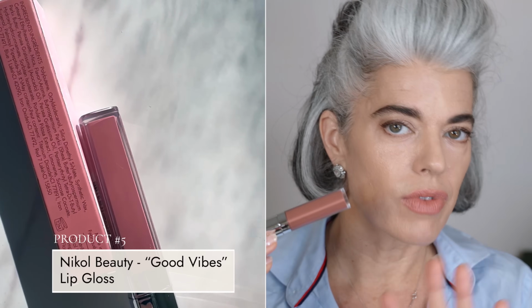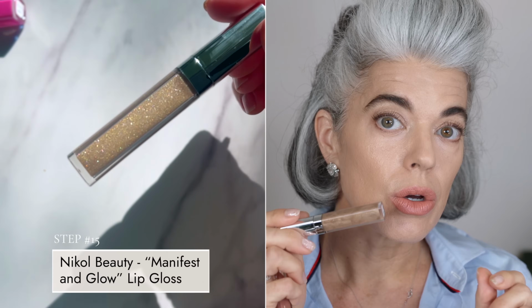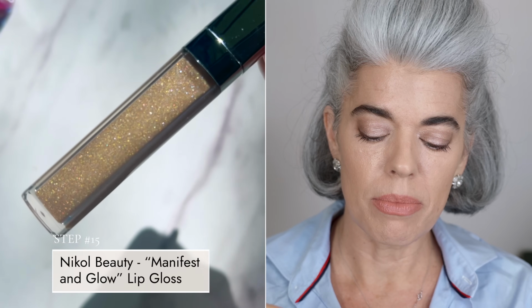So you can see I lifted that level just a little bit for myself, so it wasn't so nude. If I stayed with Figure It Out, I would have put maybe Good Vibes over it, or I can still take a little Manifest and Glow if I want to, and just top this in the center. Give a little bit of that gold sheen to my lip. It's really pretty. It's basically like a universal lip gloss over any lipstick.